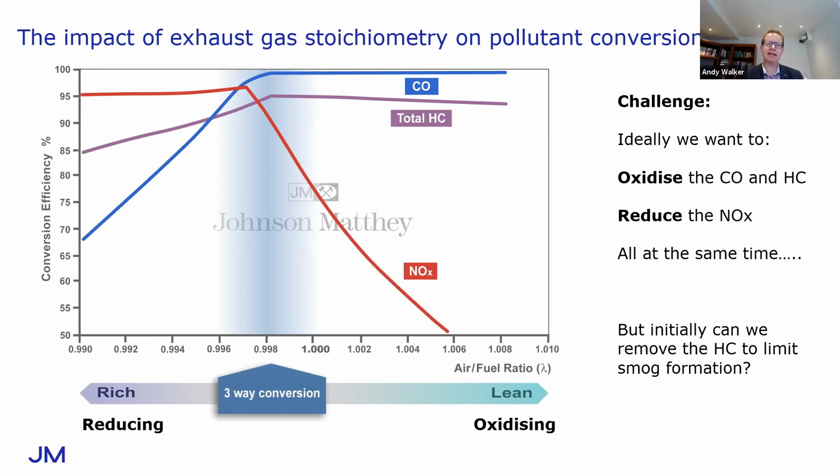And the ultimate challenge is we want to be able to oxidize the CO and the hydrocarbons to CO2 and water, and reduce the NOx to nitrogen, all at the same time.